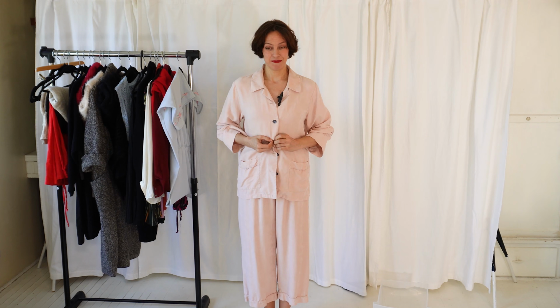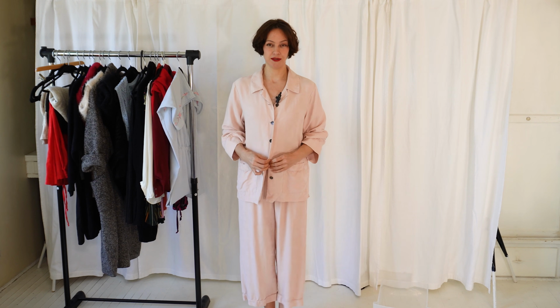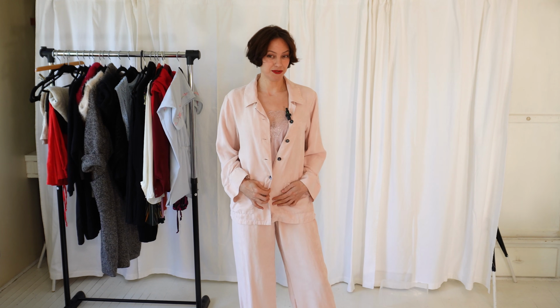Speaking of pajamas, I'm actually, I think, literally wearing a pair of pajamas. I do think this is pajamas, but I think that it is normal clothes passing, especially if I were to button this sort of into a jacket. But still, how am I going to make this normal? This is an interesting challenge because I've also put this very soft pink cami underneath, and that's really making it look like pajamas. Okay, well, I think we definitely need to put on some jewelry.